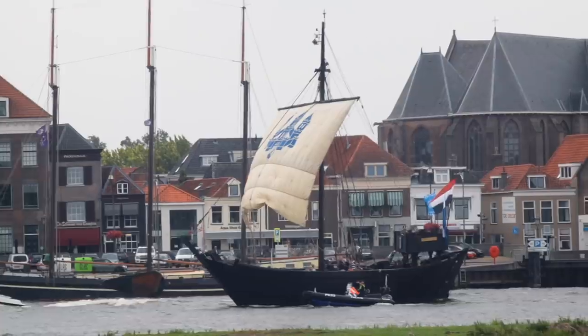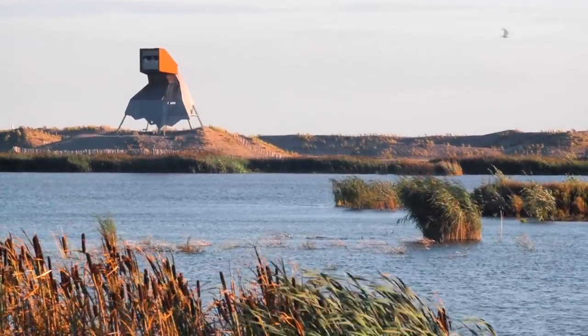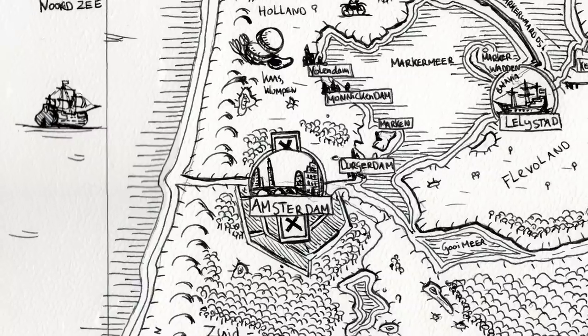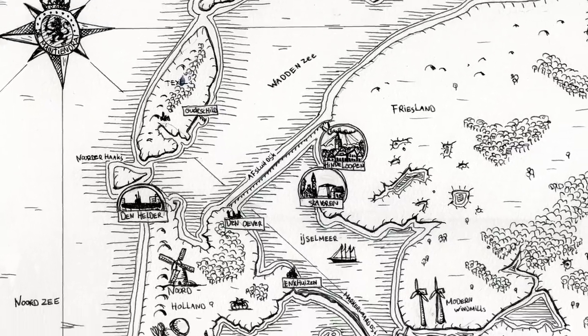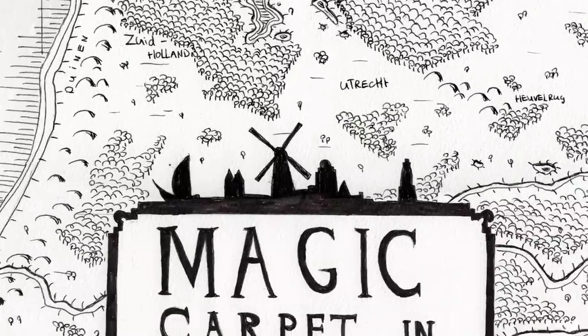Join us as we explore the history and strange natural beauty of this seafaring nation. From the canals of Amsterdam to the pastoral islands of the Waddenzee, welcome to Magic Carpet in the Netherlands.